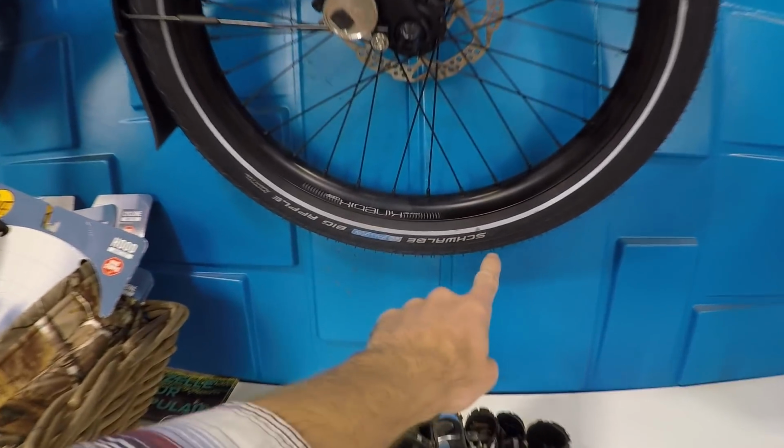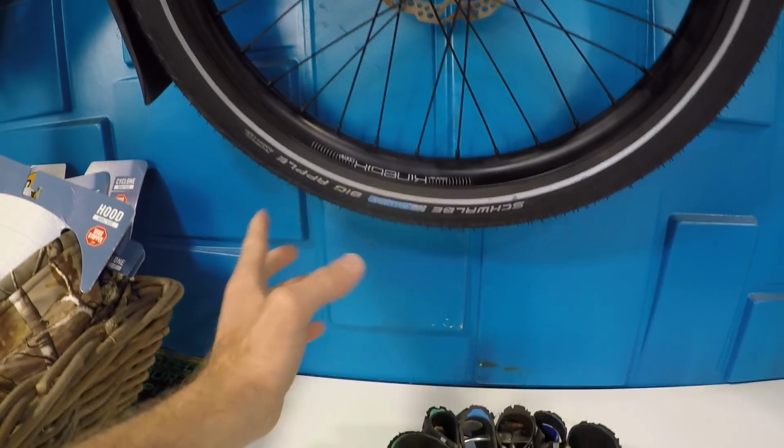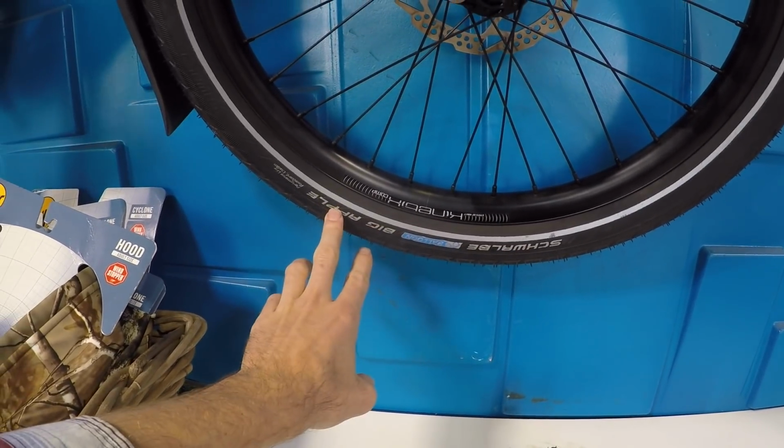But check this out. These are the Schwalbe Big Apple. We're in New York, so I think they might have named it after the city. I think so, yeah. So they had the Fat Frank, they had the Big Apple, Big Ben. There's all these different ones. Oh, so Big Ben, that's like in London, yeah.